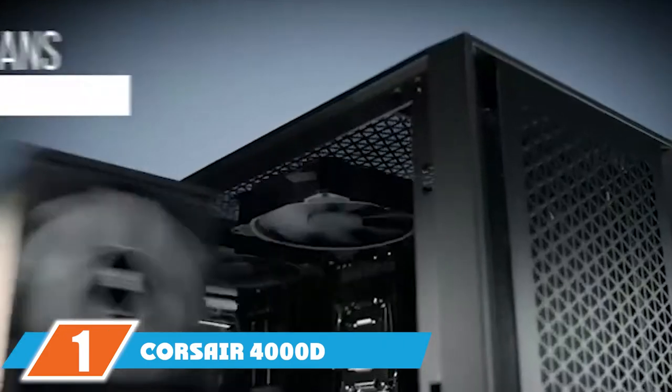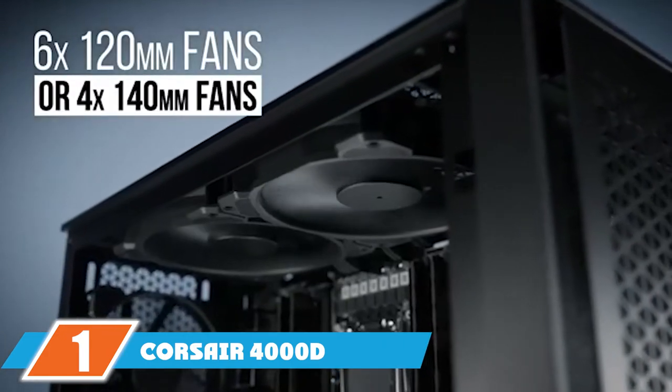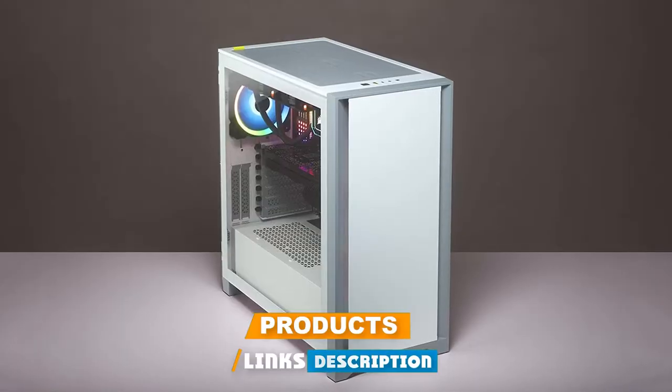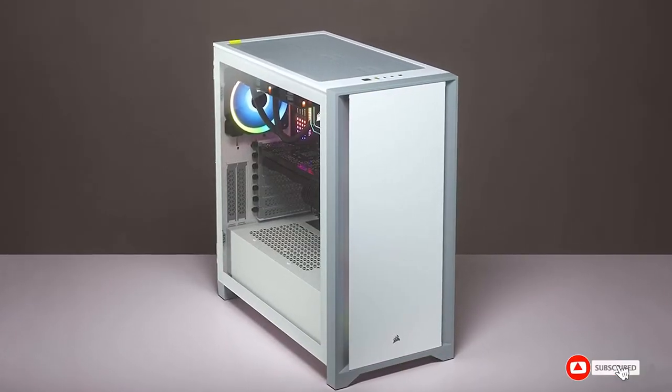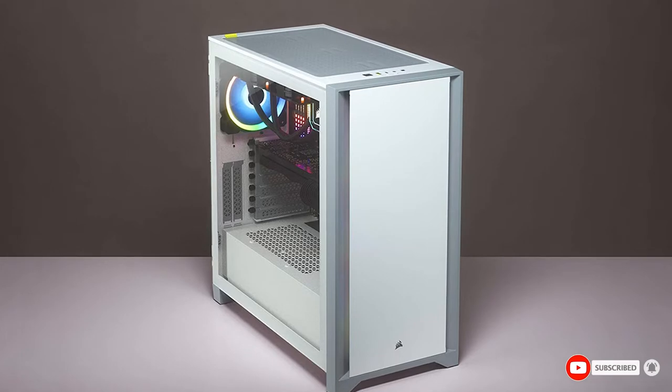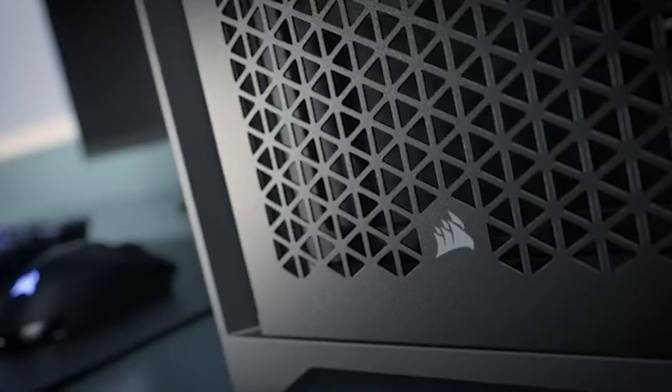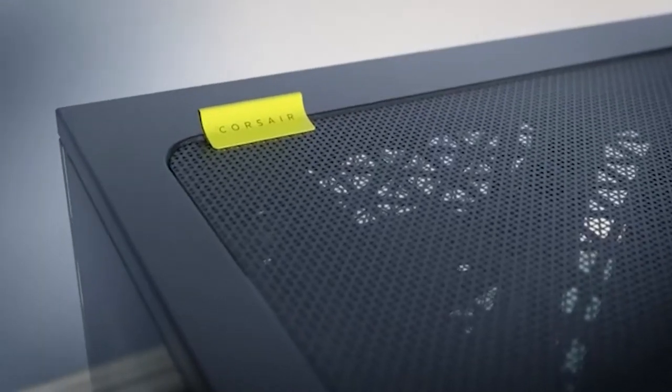At the first position of our list, we have Corsair 4000 Tempered Glass Mid-Tower ITX Case. Corsair is one of those PC parts brands that needs no introduction since it has been making all sorts of products for a pretty long time. The Corsair 400 Mini ITX case is present in the first position in this list since this can be a great pick if you wish to make a high-end computer with a lot of components.